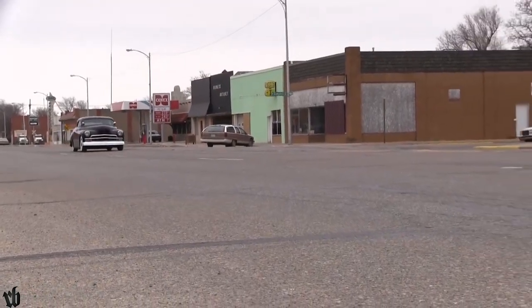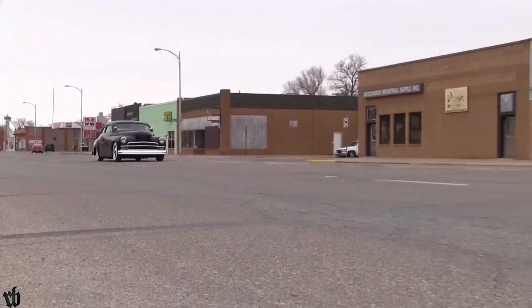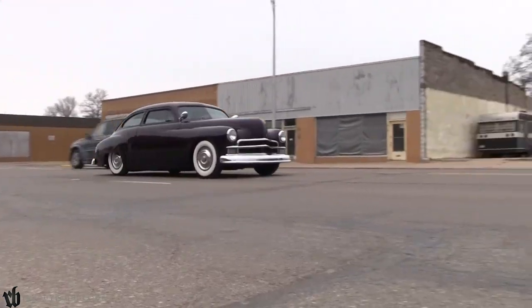So what drivetrain's in it now? It has a 350, and it all came out of an 80 Chevy Malibu. I think we bought it from a guy across the street. We took everything out of it and put it in here. Is that all the way back to the rear end? Yeah. Well, it's got a pretty cool sound to it for a 350.